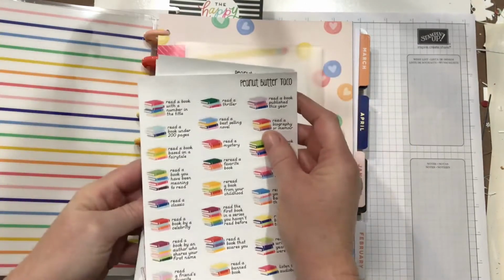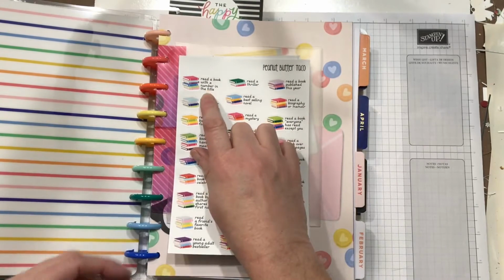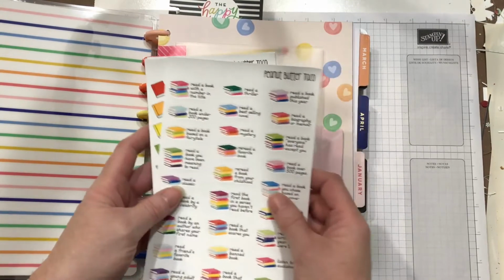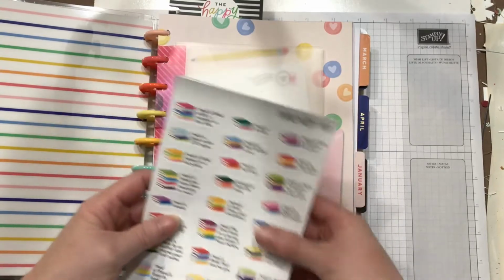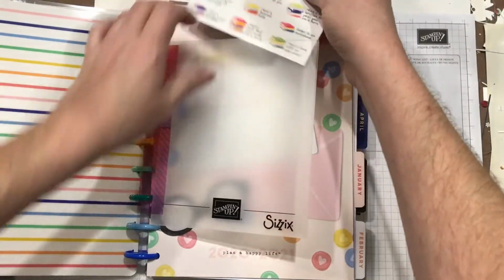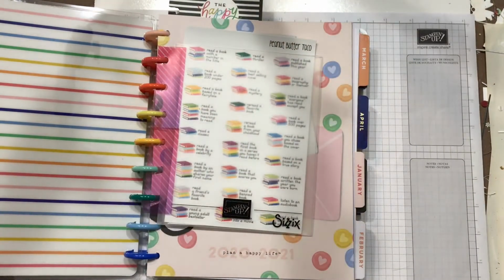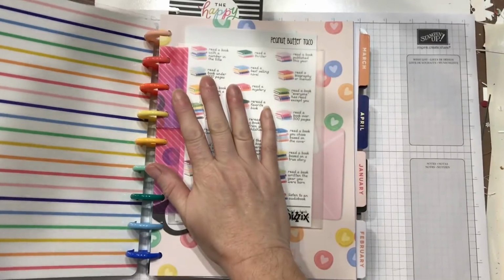And then this is one from some of the book club challenges, such as read a book with a number in the title, read a book under 200 pages, read a book based on a fairy tale, these kind of things. So I've got those stickers from Peanut Butter Taco. I looked at the ones from Happy Planner. There are just too many other stickers in their sticker book that I would never use. So I'm going with Peanut Butter Taco.